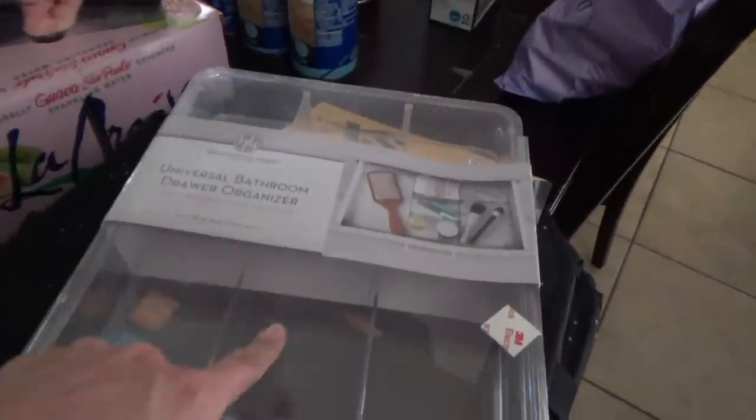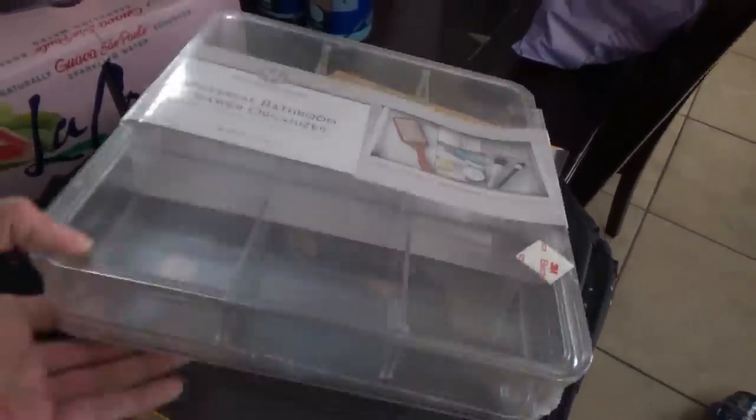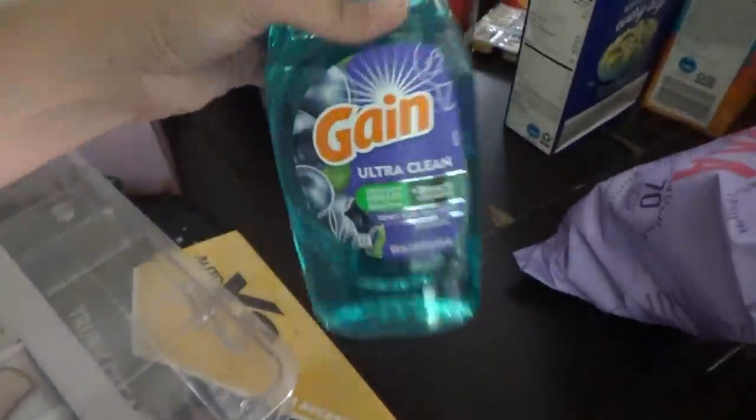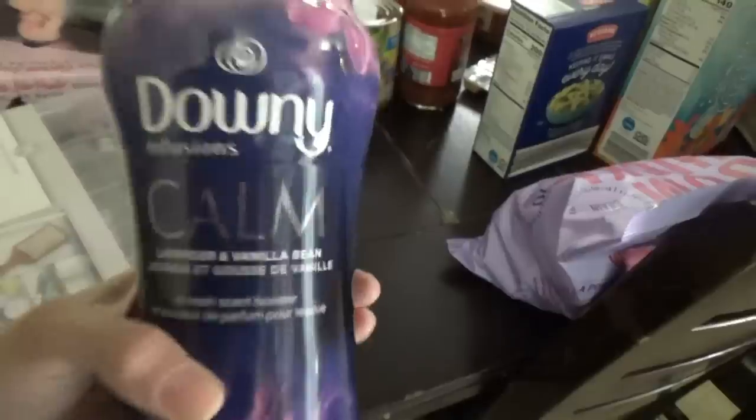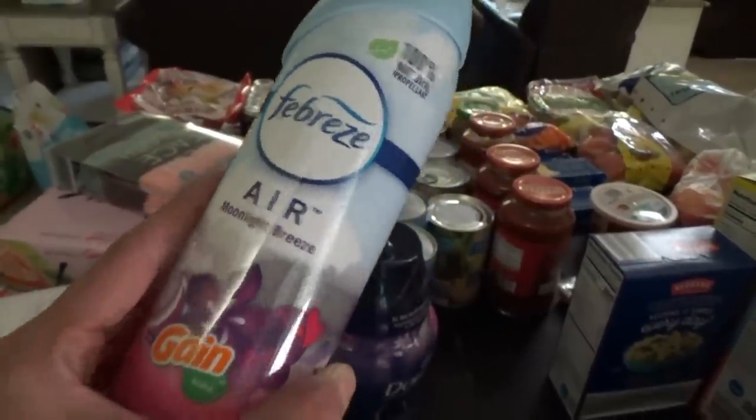I got 2 of them last week and I had 1 more drawer that I wanted to get one for, so I was glad they still had some left over. Dish detergent, which also I still had on my Walmart pickup order, but that's fine. We use a lot of dish detergent. I got some of these Downy scent boosters in the lavender and vanilla bean scent. And this Febreze Moonlight Breeze.